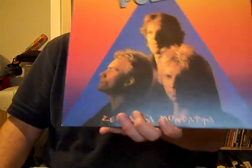And this one, very common. You could probably buy it to this day for $1. But when I bought it, I was just so into the Police, so I thought it was cool. I just love this album, Zenyatta Mondatta by the Police. I mean, very common, but great album. So there you go.